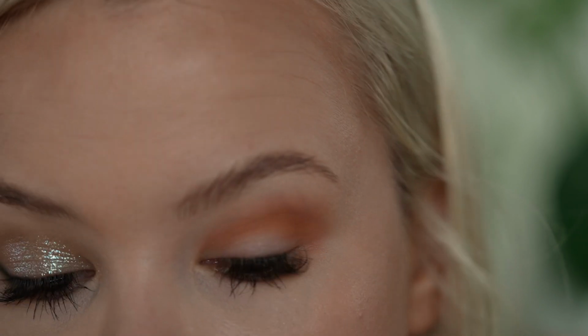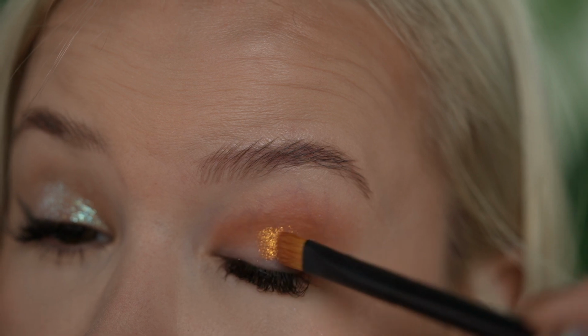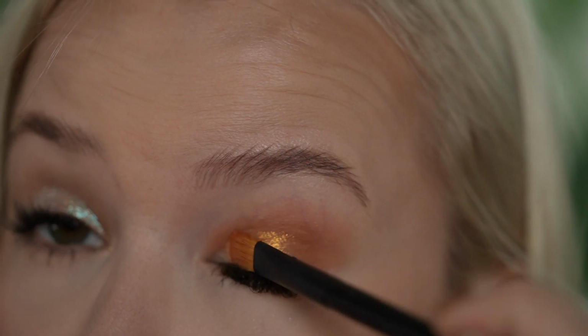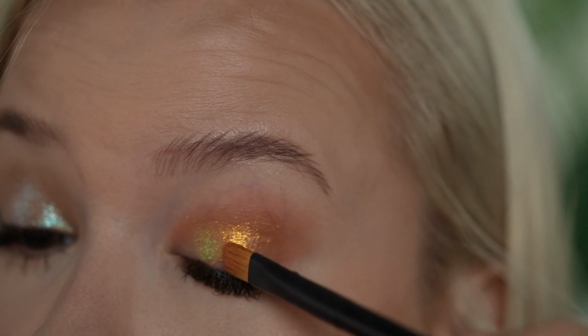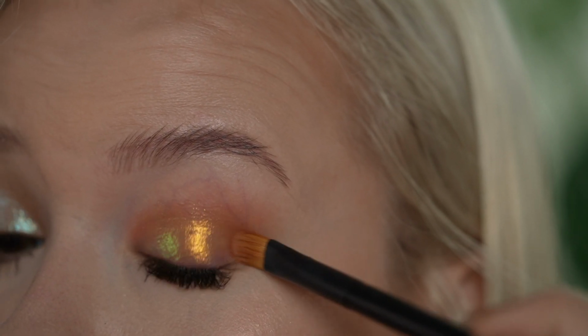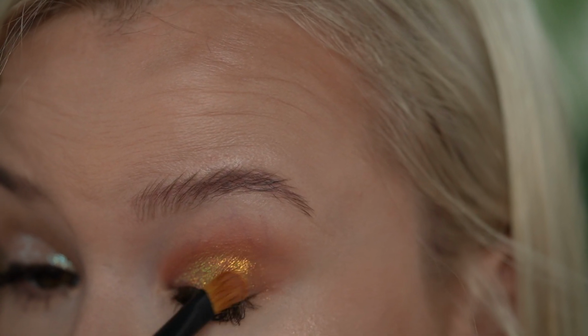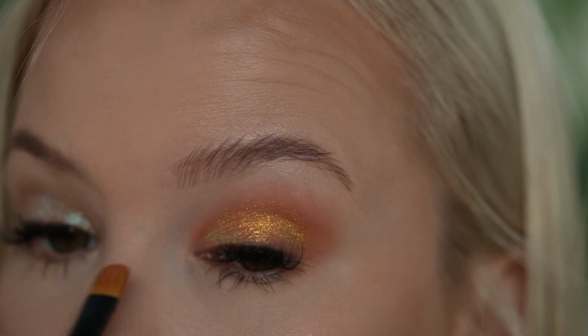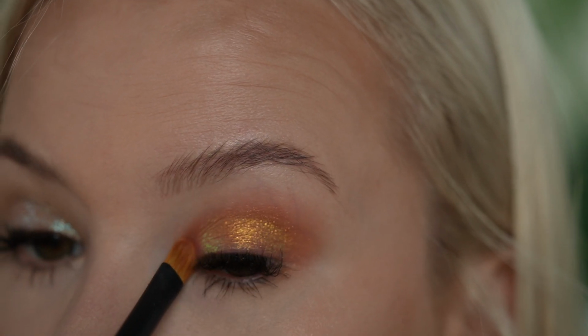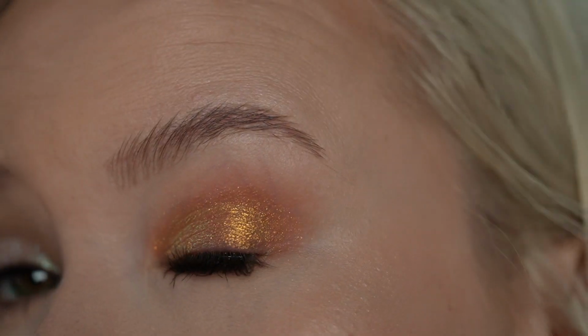Picked up Goblet on the Refer 21 brush, and I misted it with just some water. This is a very smooth kind of shade, so sometimes I would use a tacky primer and sometimes not. And I'm just going to swoop that all the way across onto the outer corner and up into my crease a little bit. I don't want any harsh lines, not trying to do a cut crease. I'm just trying to swoop this all the way across. And done. That's the second look.